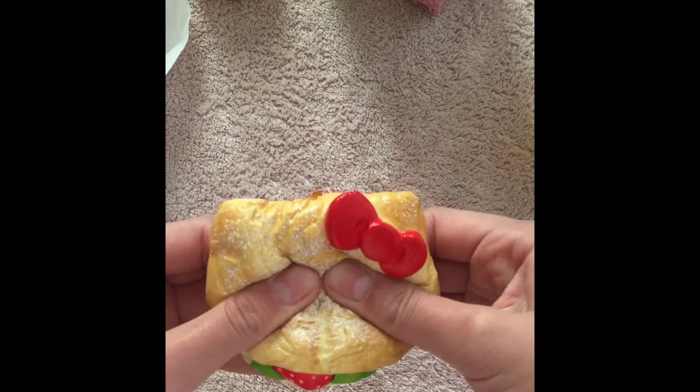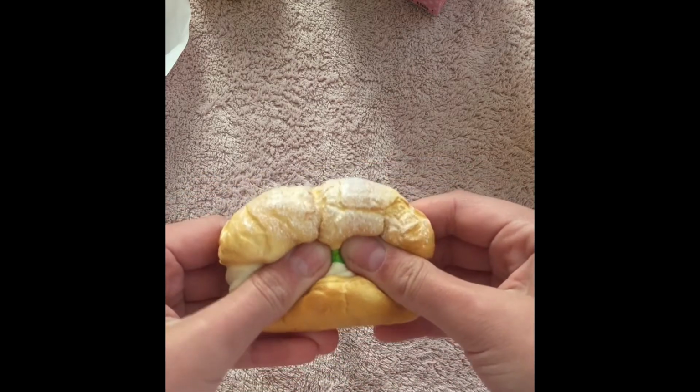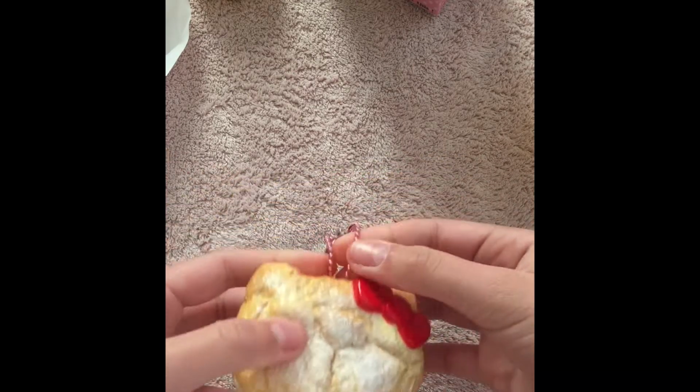And then last but not least, my Hello Kitty Dream Puff. And I did make the box. So I'll give it a squish. Yeah. This is so soft. I love it. I hope it doesn't get defective though, because it's so pretty. This is probably my favorite Hello Kitty squishy.